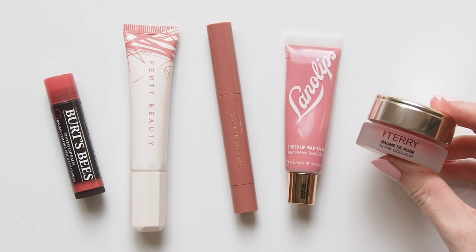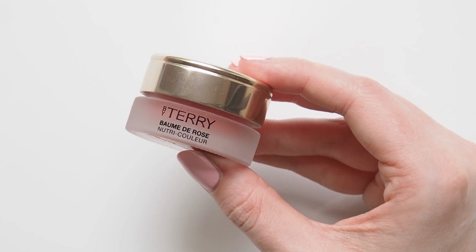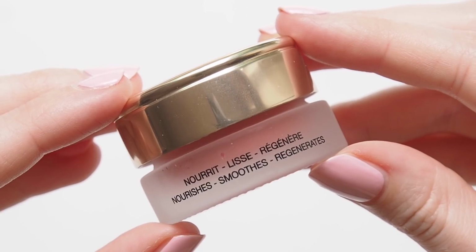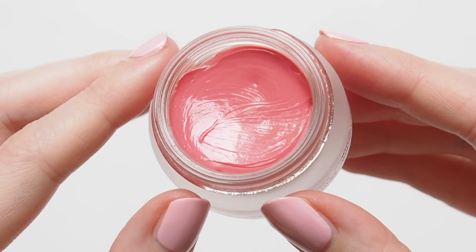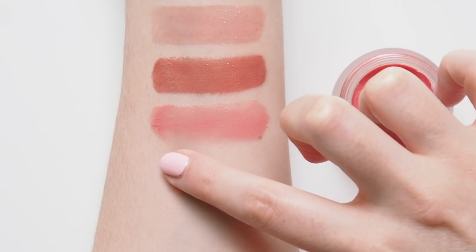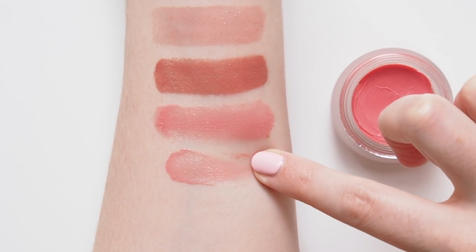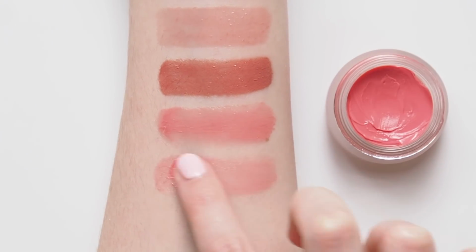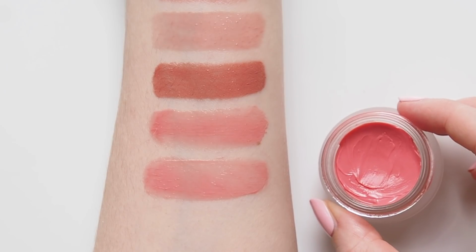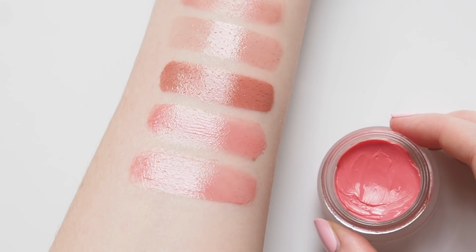Moving on to the only pot pick here. You know how much I love By Terry's iconic, luxurious, buttery Balm de Rose balm, but I've been playing with some of the tinted versions recently. Rosie Babe is a fairly similar fresh pink to Rhubarb above, but it's a lot more sheer to start with. You can really work it in with your fingertips, applying as much or as little as you like for a hint of colour or a stronger rose pink shade.